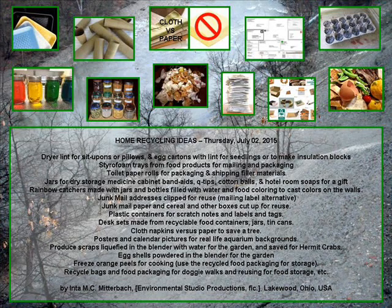Also, jars for dry storage, medicine cabinet, Band-Aids, Q-tips, cotton balls, and also hotel room soaps for a gift idea. Food product jars, a lot of them are both plastic and glass, and the one that I like the best is the peanut butter jars, because those come in handy for everything, using for cotton balls and all of the toiletry items.